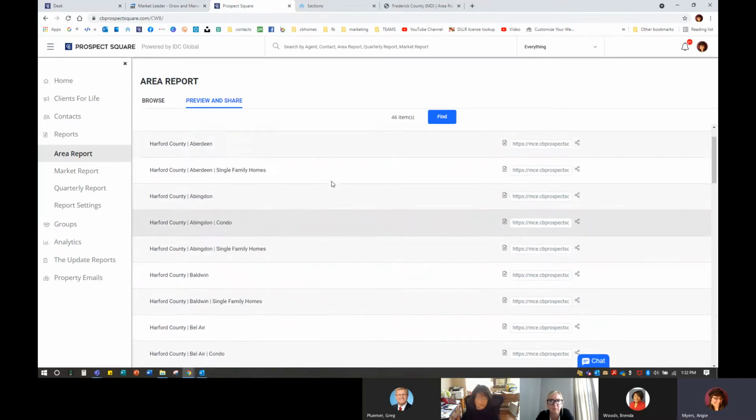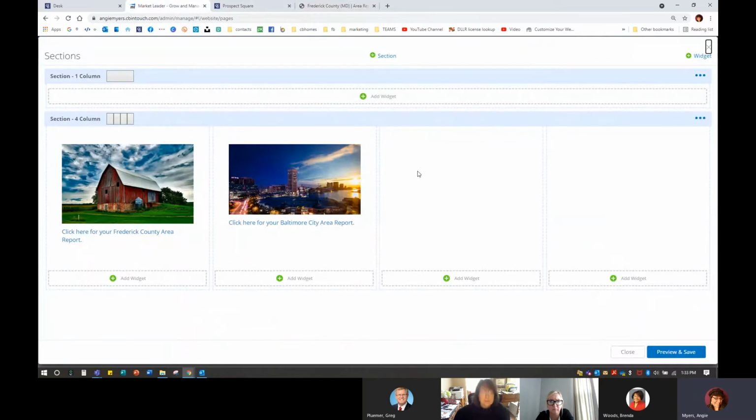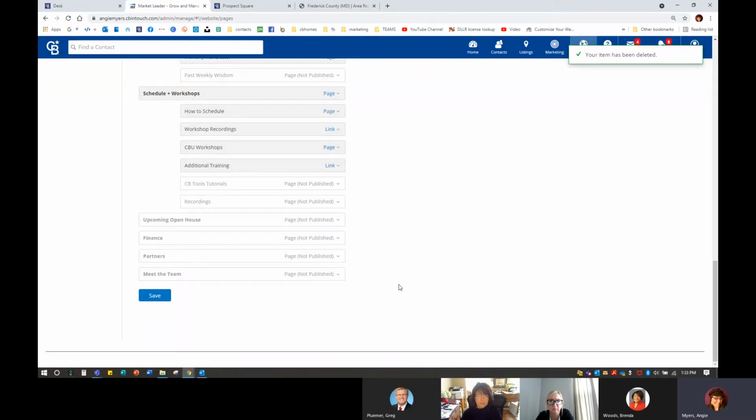So it's not going to whittle it down to, I'm in this area and I want this specific subdivision. It's not going to do that. But it will give us zip codes. So I'm able to go in and get those zip codes here. I can add them again to my website any way that I see fit. If I decide later that I want to update that, I can always unpublish it, go in and do some stuff to it. I'm just going to delete it because I have this stuff on my site already.